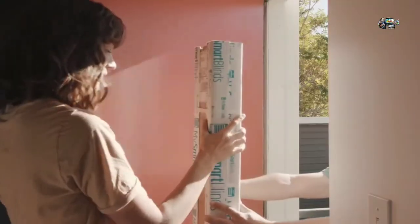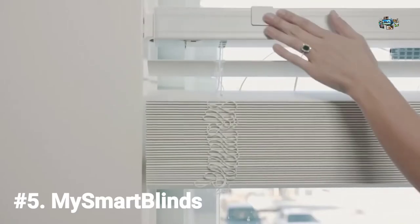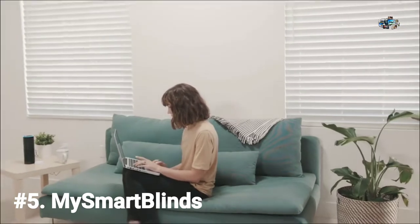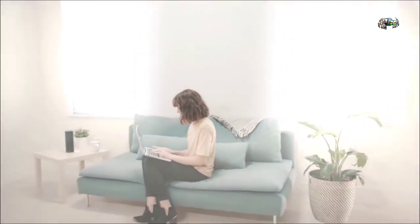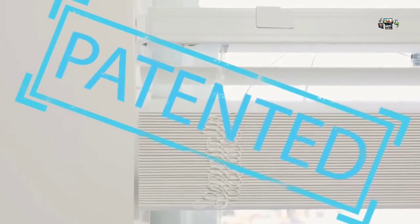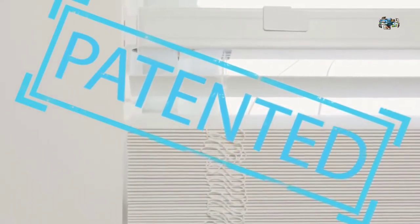Meet My Smart Blinds, the simplest, smartest solar-powered window covering since antennas and dial-up. Alexa, open My Smart Blinds. Okay, opening my smart blinds. Hold on, let's see that again. That right there is my smart blind's patented smart lock technology. The only built-in blind hardware that allows you to install your blinds in seconds.